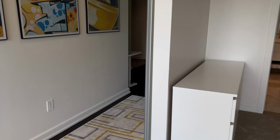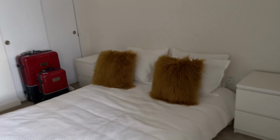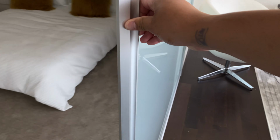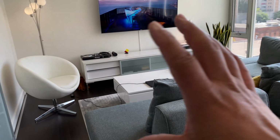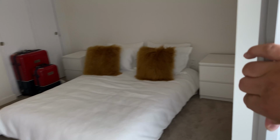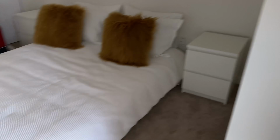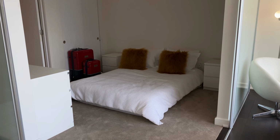These glass panels actually close. So if I want to close this bedroom, I can slide this panel. So I'll show you this. Show you when this is all closed. So that's what it looks like closed. Isn't that cool? It's like a 1-bedroom studio sort of thing, but I never keep these closed. So I just leave them open all the time. Because I like to wake up with the sun. That's me. This carpet was recently replaced. The owner did that. So grateful for it.